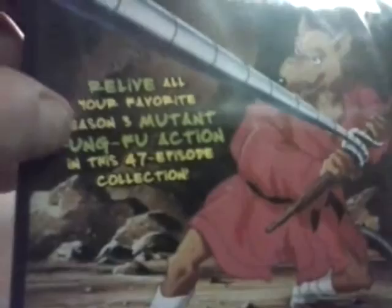So I'm thinking Season 3. It says relive all your favorite Season 3 mutant kung fu action in this 47 episode collection. I'm thinking this is probably towards 1991 or the end of 91 or 92 maybe. Teenage Mutant Ninja Turtles are bursting straight out of the sewer and ready for some mind-blowing mutant morphing pizza powered action. Yeah, this is going to be great, man.